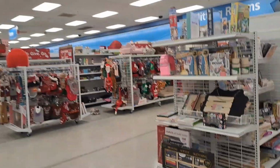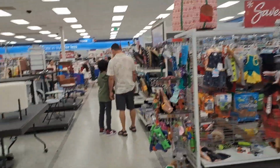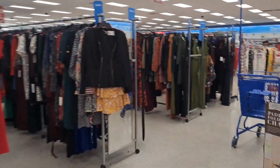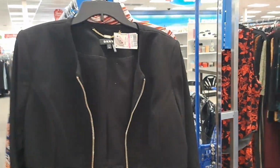So the first area I'm gonna go to is the women's department. I wanna see what kind of dresses they have over here. I'm kinda looking for me some half top, tube top type of dresses. Look at that little jacket, that's cute. That's for $23.99, but it's too little, but it's cute by DKNY.